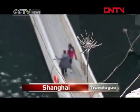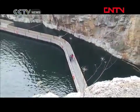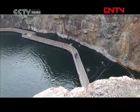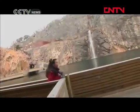This place served as a quarry from the early 1950s to the mid-1980s. The waterfall flows every hour. Turn up on the hour to avoid missing the biggest waterfall in Shanghai.